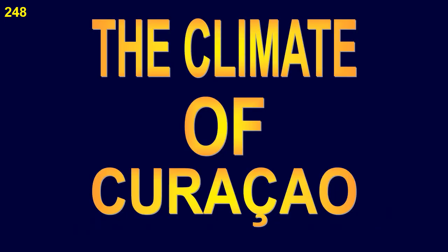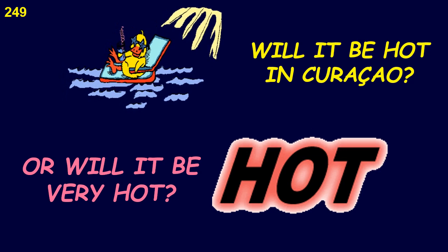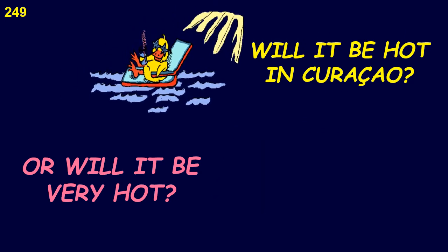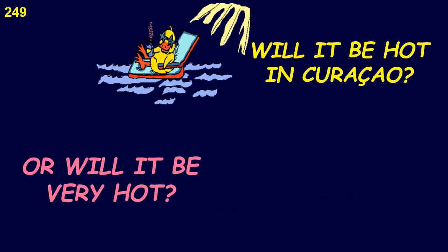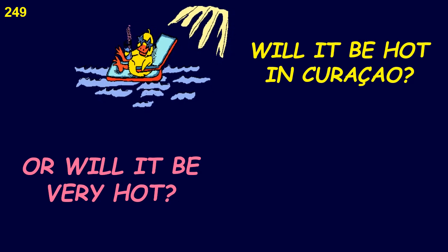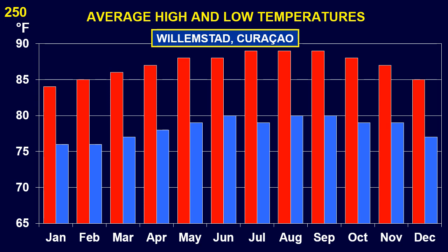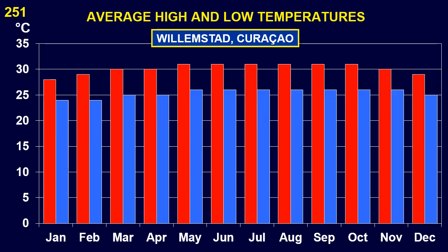The climate of Curaçao. Will it be hot in Curaçao? Will it be very hot? Here are the average high and low temperatures in degrees Fahrenheit throughout the year in Willemstad, Curaçao. Here are the average high and low temperatures in degrees Celsius throughout the year in Willemstad.